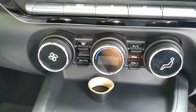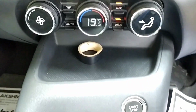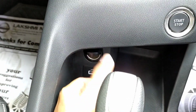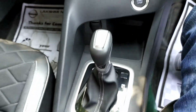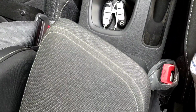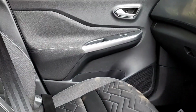These are the AC controls, and it gets a single zone automatic climate control with some storage space below it, and this is the 12-volt power outlet, and under it is the USB socket. Gear lever, twin cup holders, center armrest, but it does not get storage space, which is quite disappointing at this price point.